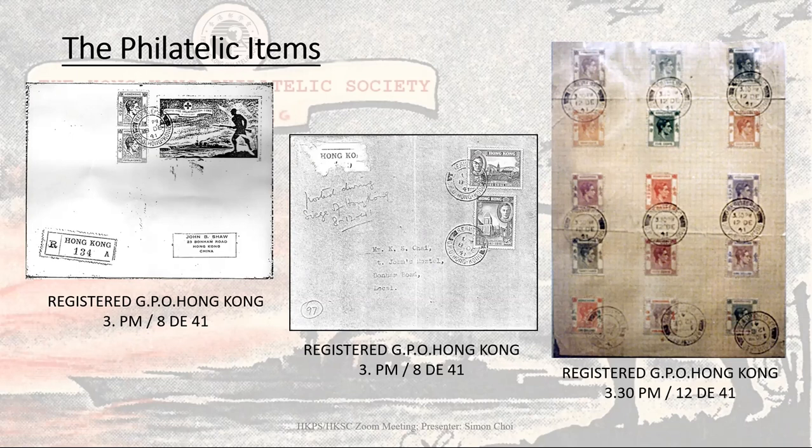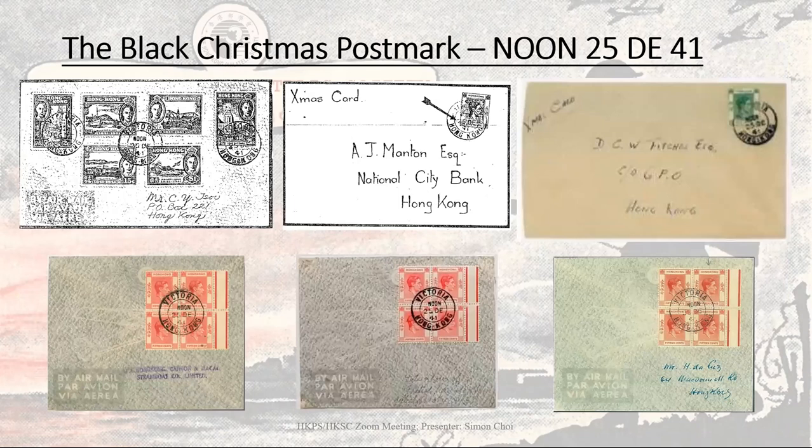And the one on the right is a sheet with the KG6 definitives, and they were all postmarked 12th of December 1941. These, I suppose, were in John D. Shaw's collection. And the Black Christmas postmark, noontime 25th December 41. Mr. Law Pat Wei mentioned that he produced only two souvenir covers, but in fact, more than two have been recorded from channels in the market.